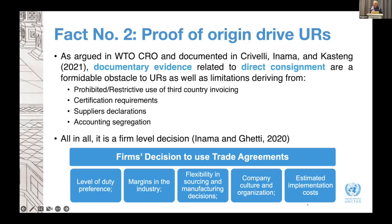And also, we conducted, with Deloitte, a kind of survey on what drives a firm in using a free trade area or not. And we found out that, of course, the level of duty preference is one of the drivers, but also the margins in the industry, and also the flexibility in sourcing. How much does it cost in terms of sourcing to comply with rules of origin? Because if I have a requirement of regional value content of 40%, what does it take for me to comply with that requirement in terms of a firm's decision to use or not to use trade preferences? These are all the drivers of utilization, the real reasons why firms are using or not using trade preferences and free trade area agreements.